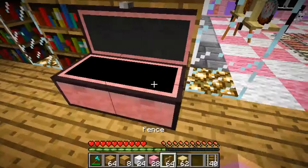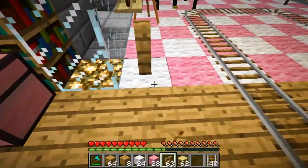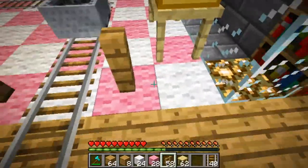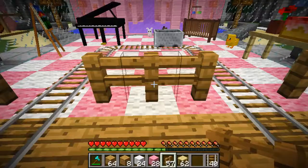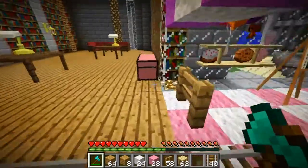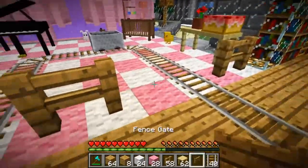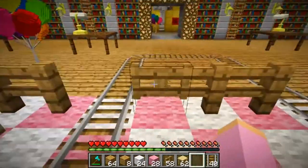So let me see. We'll just have to fence this area off because we don't want the baby getting out. Okay, so there, there, and there. Oh, there and there. So the baby can get out only when it's the minecart. Let me see. So we're gonna have to put a little gate here. Okay, and gate, perfect. And that one's gonna go there. So we can come in and out this way, or you can do the minecart around.